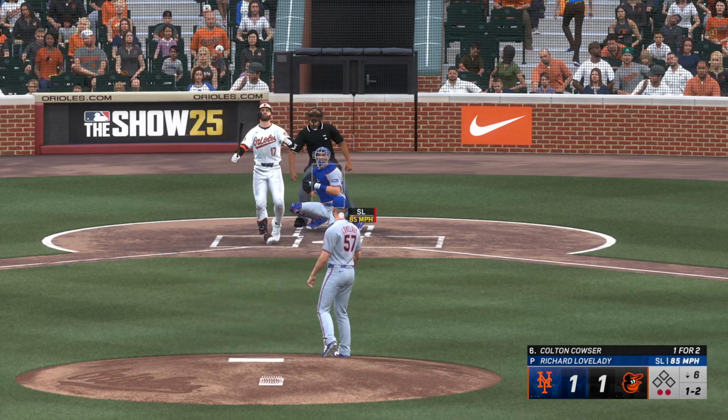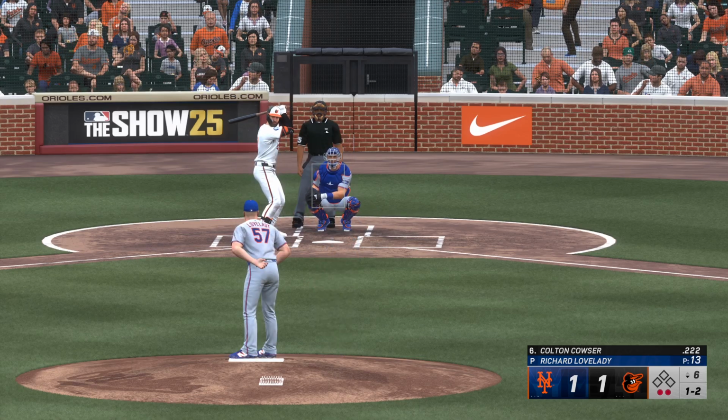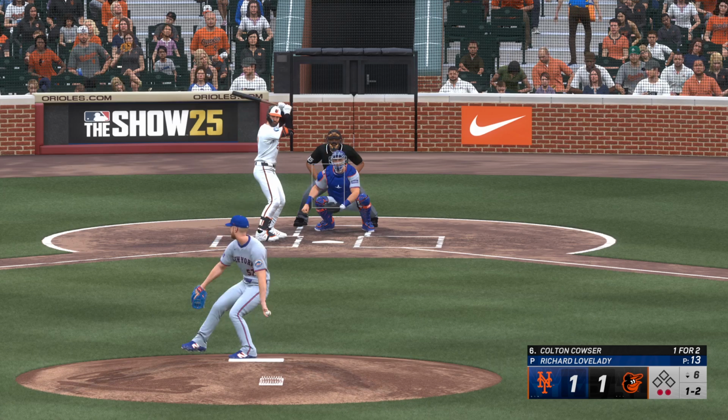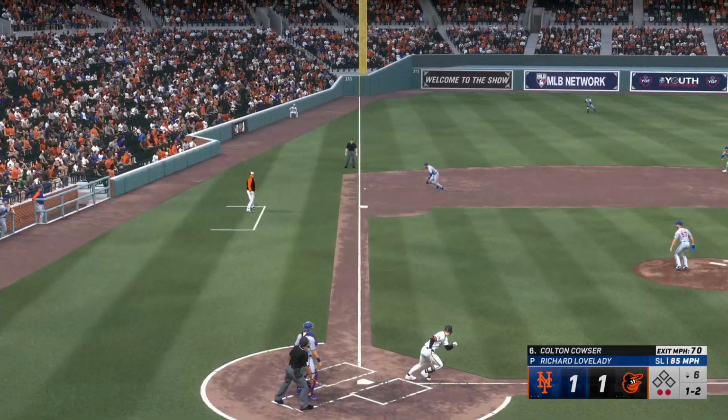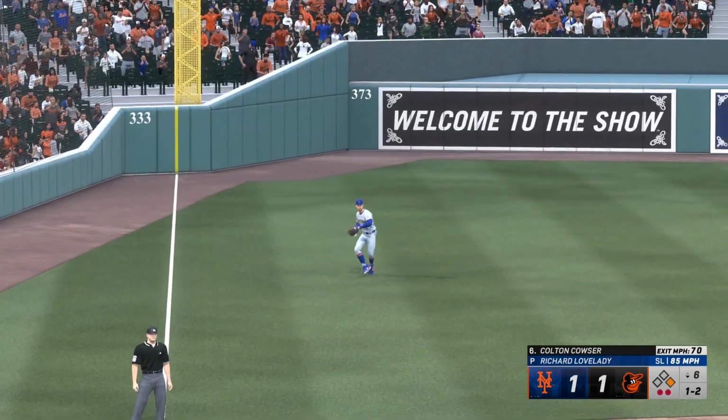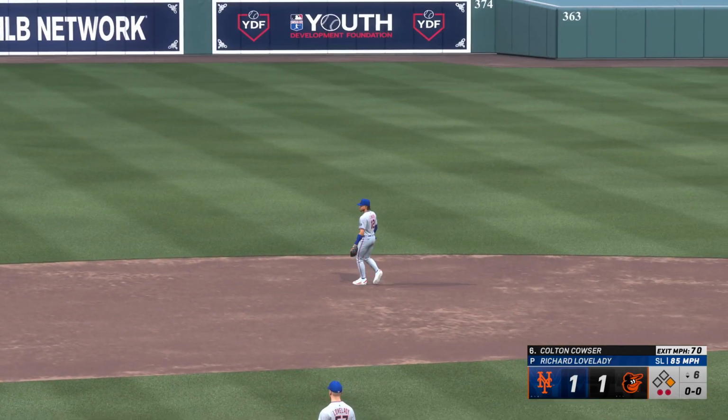Swing and a miss at a slider. That pitch started in on the ball, and ended up on the outside edge. Just changing planes and very difficult, especially for a left-handed hitter to track. And it kicks off the bag. So a 2-out knock keeps the inning alive.